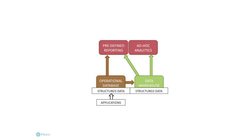And it is obviously a vast simplification, but this represents the traditional approach to analyzing data within an organization. You have your applications producing structured data into the operational database. You can do predefined reporting on that, but obviously you'd also pass that data into the data warehouse for more ad hoc analysis and predefined reporting.